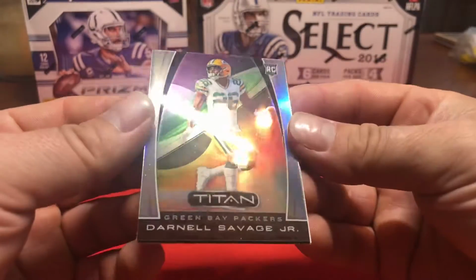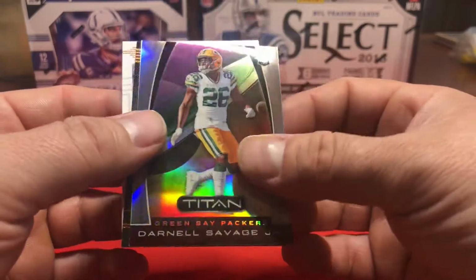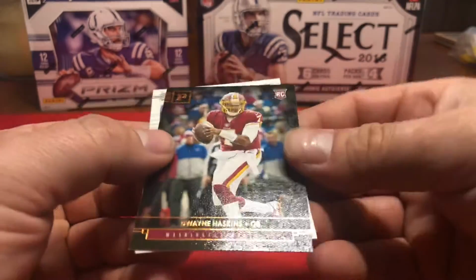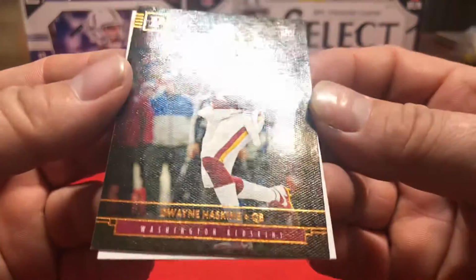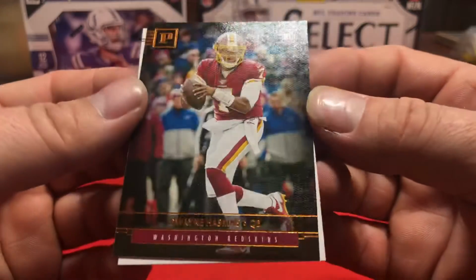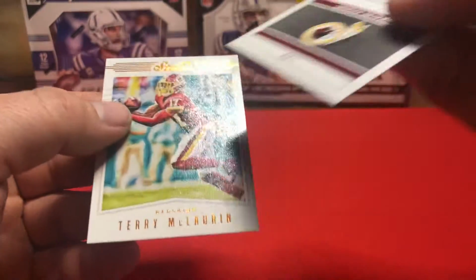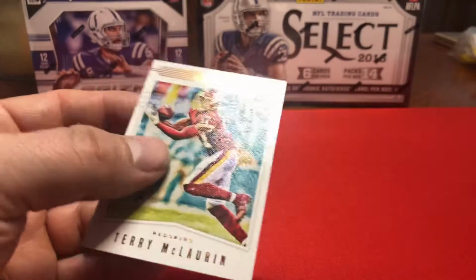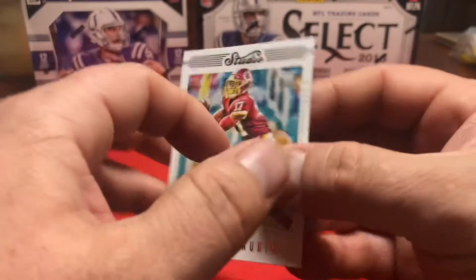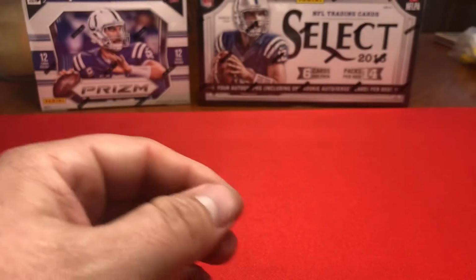We've got a Darnell Savage Jr. rookie card from Titan. Got a Dwayne Haskins rookie from Panini. Pretty cool. It's like a matte kind of finish. Not numbered. And we got a Terry McLaurin rookie card from Studio. Pretty sweet.